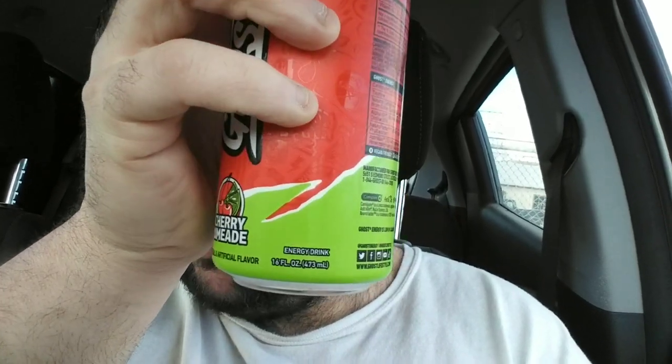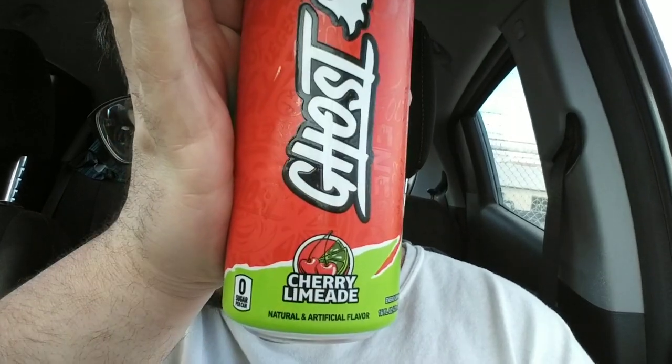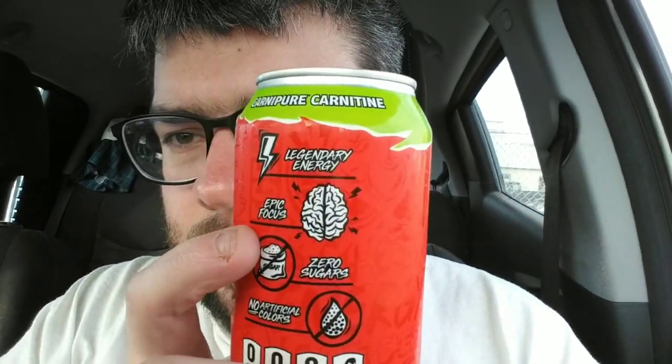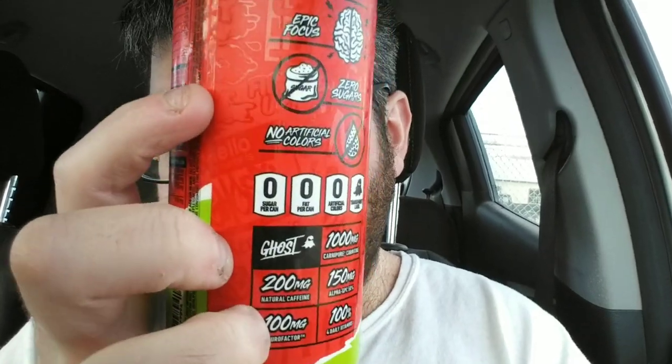But yeah, I love Cherry Limeade energy drinks. Like the Cherry Limeade Red Rain, and a lot of other Cherry Limeade energy drinks. So hopefully I like this one. We shall see though. I'll show off the can up close too in a minute, so you can see the background a little bit better.